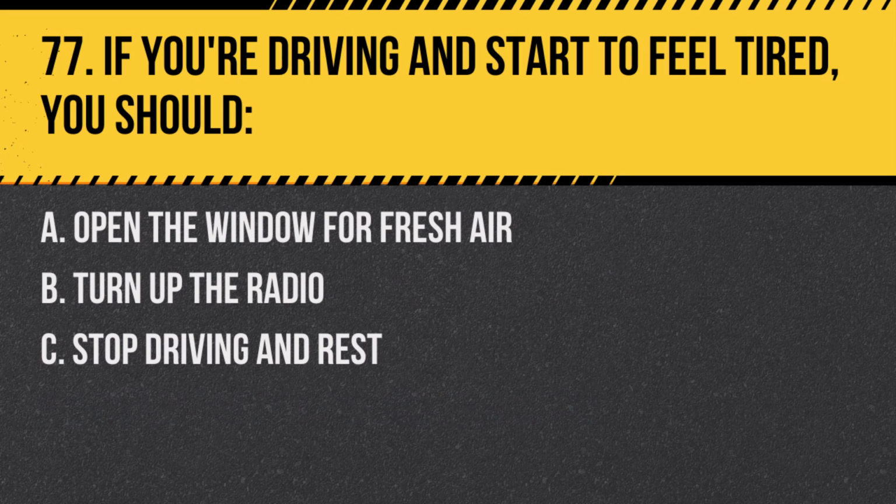Question 77. If you're driving and start to feel tired, you should A. Open the window for fresh air. B. Turn up the radio. C. Stop driving and rest. Answer. C. Stop driving and rest. Fatigue can significantly impair your driving ability, so it's important to rest if you're feeling tired.